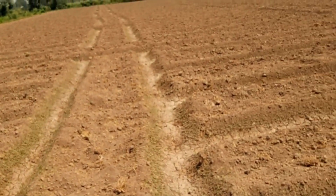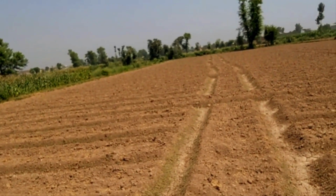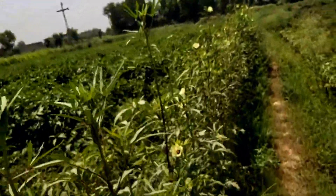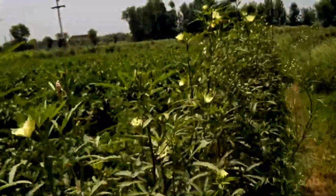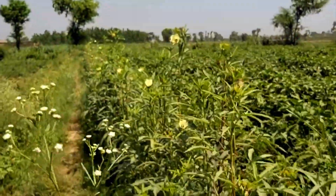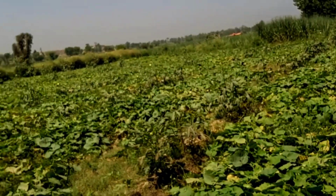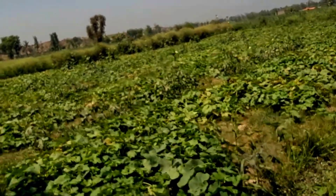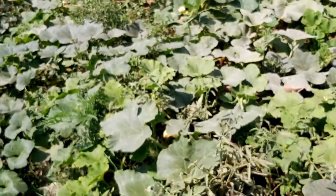This land is also summer crops, it's a cucumber farm. These are being grown after wheat harvesting. Okra. It's a mixed vegetable farm. In this farm, the farmer has been growing ladyfinger, you can say okra, bhindi, loki, tori, and beans. Pumpkin farms.